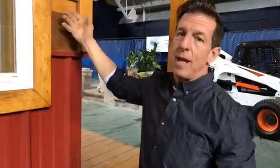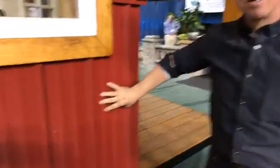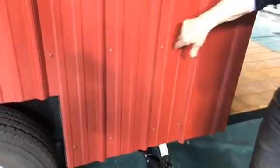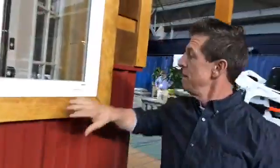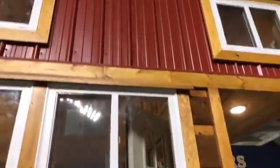Everybody likes it. We're not stuck on it. It can be lap siding or vertical. We added a splash of color. We work with the homeowners. We added this red in with the natural wood, which is just a white pine siding.